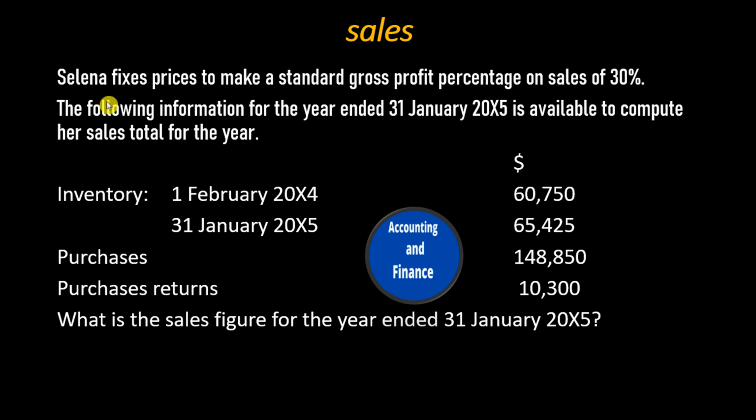Sales. Selena fixes prices to make a standard gross profit percentage on sales at 30%. The following information for the year ended 31 January 20x5 is available to compute her sales total for the year. Inventory: 1 February 20x4, $60,750. 31 January 20x5, $65,425.